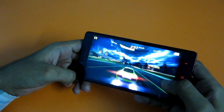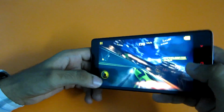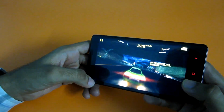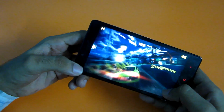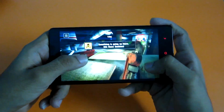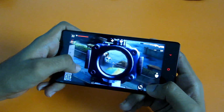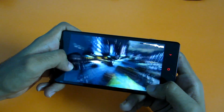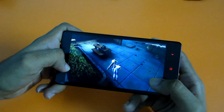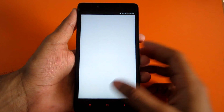There are no frame drops on medium graphics obviously, but that's a good thing for a 10,000 rupees phone, because all the games I ran on this phone went really smooth and there were no hiccups, no issues whatsoever. All the games played smoothly and there were no frame drops which would hinder the game experience. So that's a good thing for a 10,000 rupees phone. You may find occasional lag with the MIUI, but that's quite possible because heavily skinned MIUI is on top of Android, but it's not completely noticeable, so you can easily ignore that.